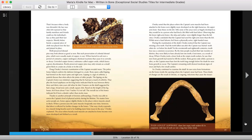Thanks to another principle of forensic anthropology, Owsley was able to assess the captain's level of physical activity during his lifetime. No matter how active people are, bones appear slightly thicker in places where muscles attach to them. When a person uses the same muscles frequently over time, however, that labor is reflected by further changes in the bones.